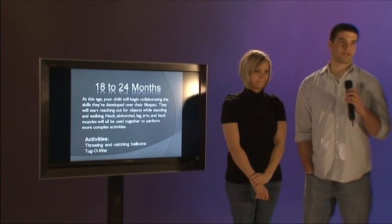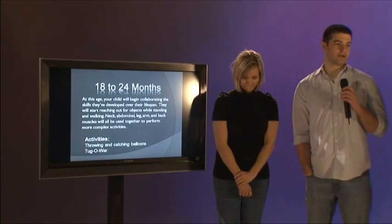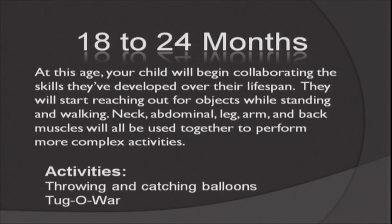Now we get to 18 to 24 months. At this stage, your child will begin collaborating the skills they have developed over their lifespan. They will start reaching out for objects while standing and walking. Neck, abdominal, leg, arm, and back muscles will all be used together to form more complex activities, such as throwing and catching balloons or tug-of-war.